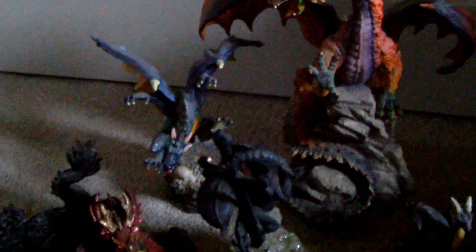Sorry about that. So these were all the dragons. Some of the smaller ones have a little bit of damage, but the big ones seem okay. The big one at the back is definitely my favourite. Little blue one second. But yeah, so lots of dragons. Lots and lots of dragons.